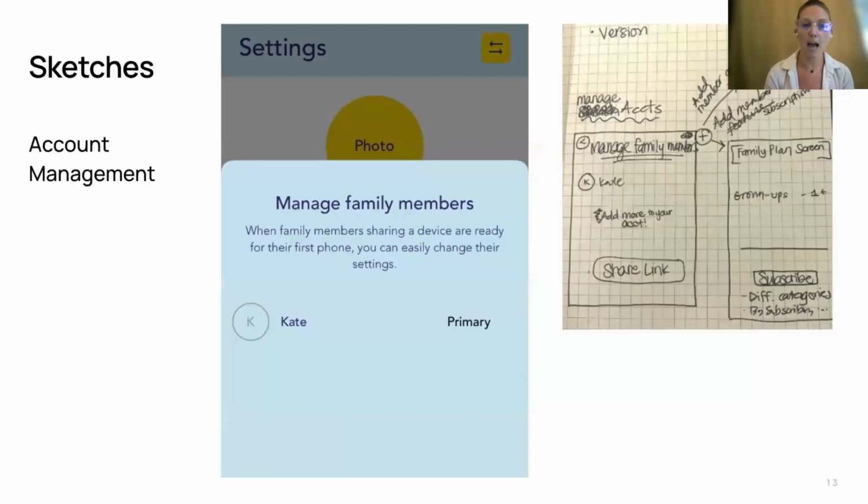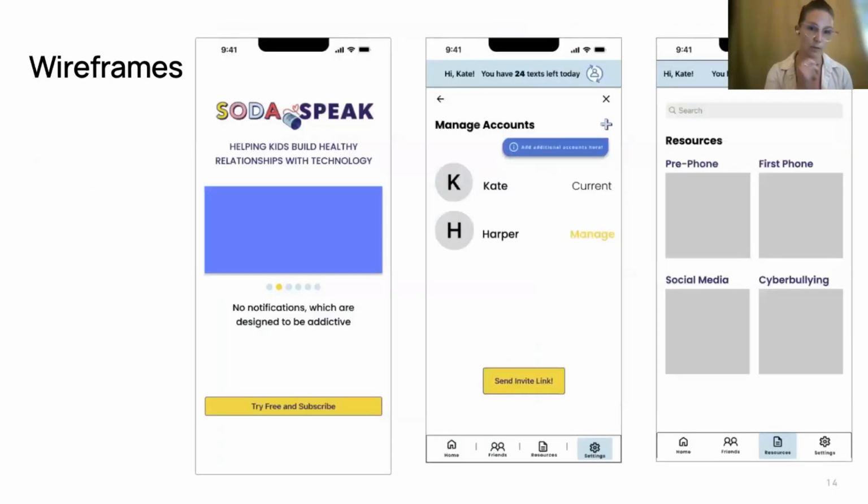In the account management, specifically the screen on the left, there are no user controls available. There's no back button, there's no exit button, there's nothing to do in this screen, so it was a dead end. And what I suggested in my sketch on the right, we're just adding a couple of user controls that would give the parent a little more control over their child's account.